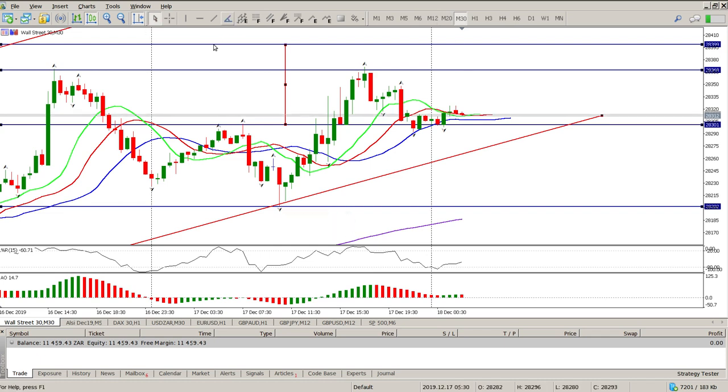But what we have at the moment on the 30-minute is this channel, and we've got a break. So we could be getting a retest of that. So it wouldn't surprise me to see another retest of this area, 28,300, maybe even just pop a bit lower before the buyers step in again, similar to what happened here, and then drive it up.